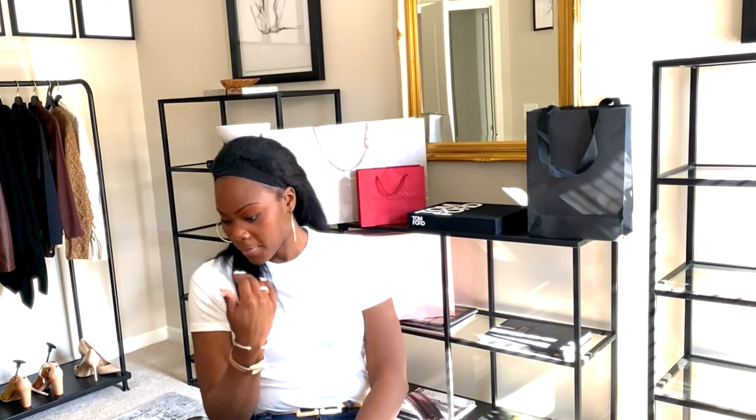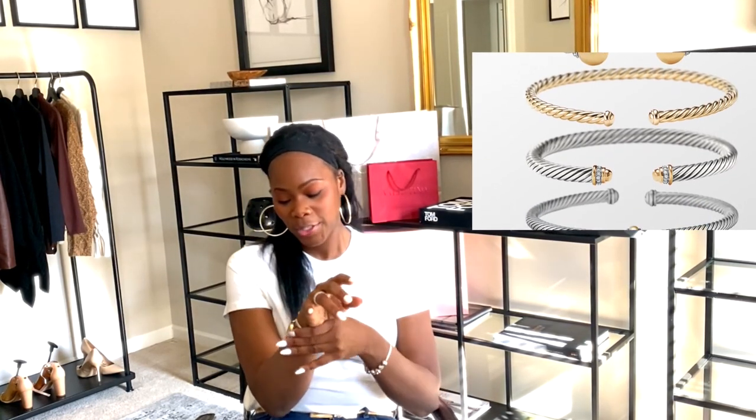I am excited to see it come out. Actually, I snapped a photo of what I'm trying to do. Let me see if I still have it up. Oh yeah, okay, let me see if you guys can see this. I'm so sorry guys, my camera totally died on me and now I'm on my phone. I was going to try to show you guys my stack, but I am going to insert a picture up here so you guys can see it. So this is what I'm trying to accomplish with building out my stack, for my new arm candy journey that I'm on, I guess you could say.